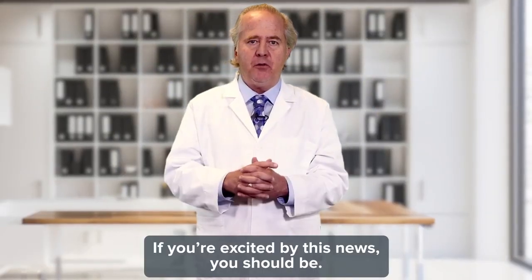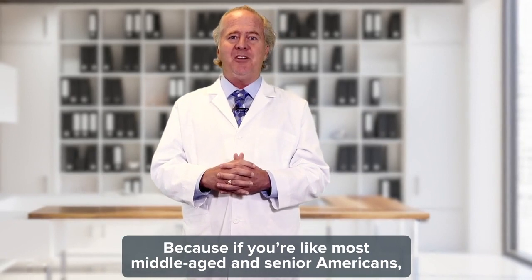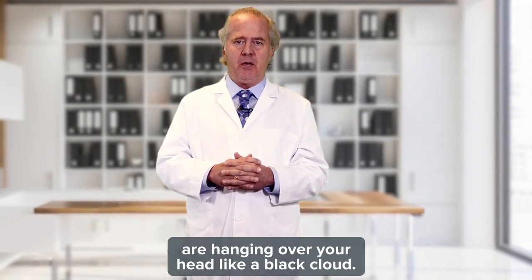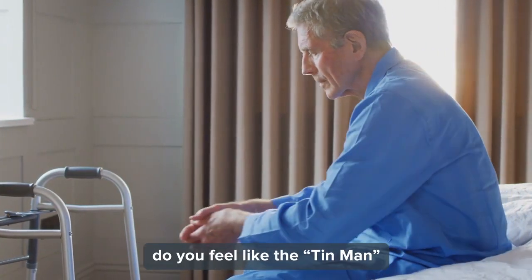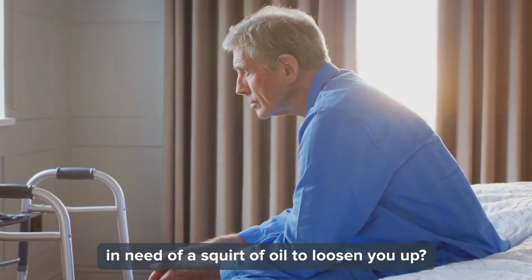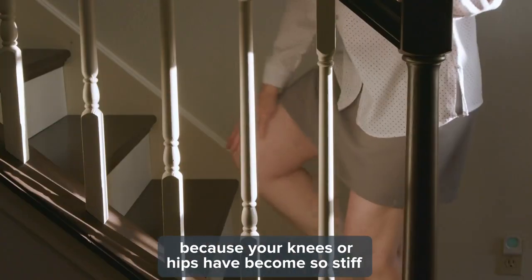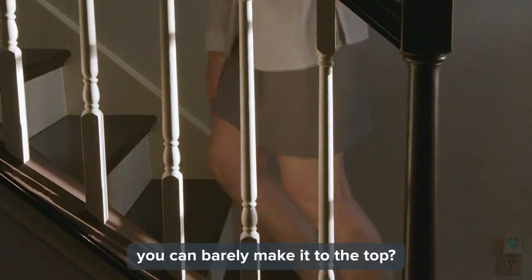If you're excited by this news, you should be. Because if you're like most middle-aged and senior Americans, the crippling effects of joint pain are hanging over your head like a black cloud. Tell me, when you wake in the morning, do you feel like the Tin Man from The Wizard of Oz in need of a squirt of oil to loosen you up? Do you dread climbing stairs after working in the yard because your knees or hips have become so stiff you can barely make it to the top?